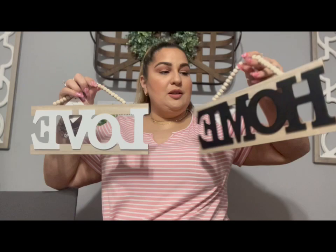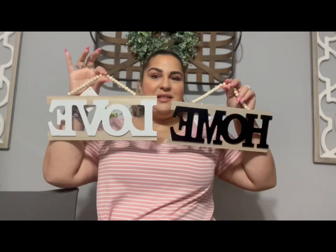Then, you guys, I found these signs. How beautiful, guys. Look at how well made these are. This one says home, obviously, and this one says love. I know you guys can read. So either in a wreath, I could probably even add this in here.